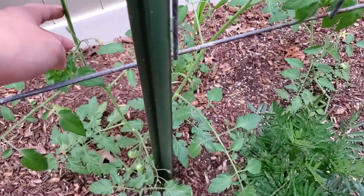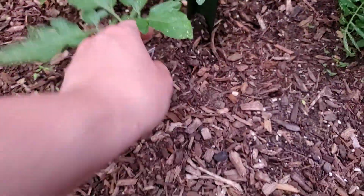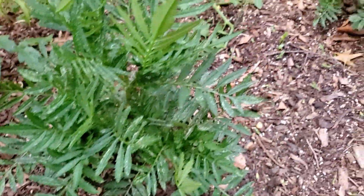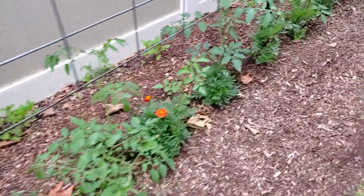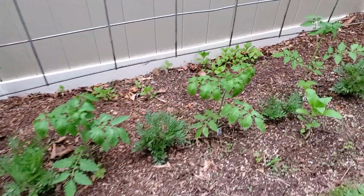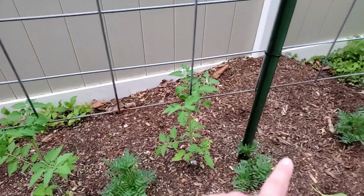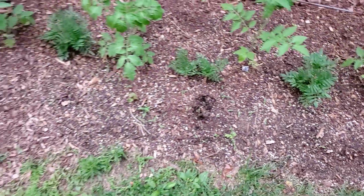And you can see they're putting on, oh look, a few down here. Cool, very cool. We have Super Sweet 100, we have Sun Gold, Chocolate Sprinkles, we have Blue Cream Berries and Isis Cherry, and then interplanted between them we have Marigolds. I'll remove this weed.